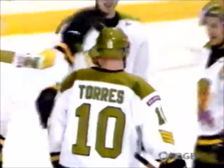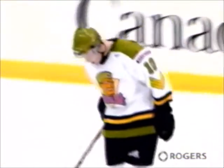Torres with time. Torres roofs one and puts it home for the 1-1 tie. Oh, what a one-man job from Raffi Torres. Hey, we needed him to step up right there. Jeremy Van Hoof threw his stick, actually, or maybe he just slipped off the handle there, but we'll see Van Hoof here. Slides out, throws his stick, but Raffi Torres finds some room up there on the top shelf.